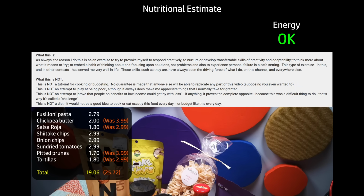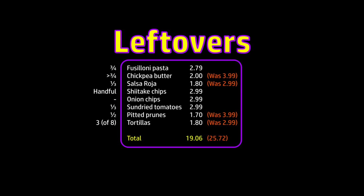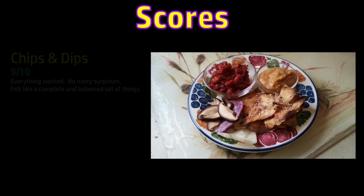But it's reasonable to assume that this set of dishes is quite heavy on the carbohydrates, somewhat low in protein, and probably deficient in several important vitamins. Left over at the end of the day, there were three tortillas, about a third each of the salsa roja and sun-dried tomatoes, three quarters of the pasta, more than three quarters of the chickpea butter, and a small handful of the mushroom chips. Scoring the dishes, starting with the snack, chips and dips.